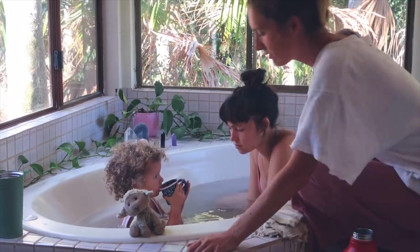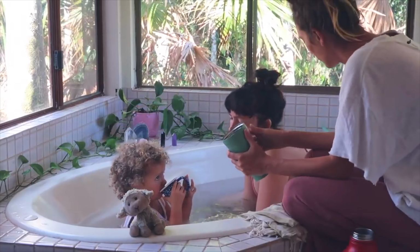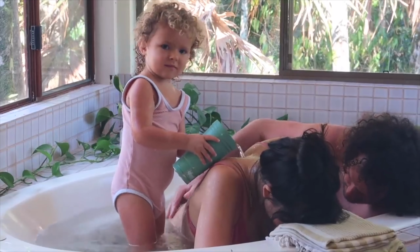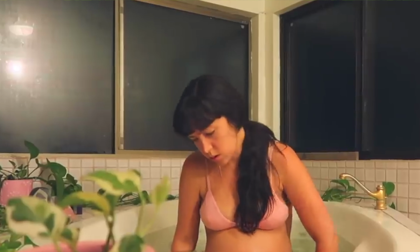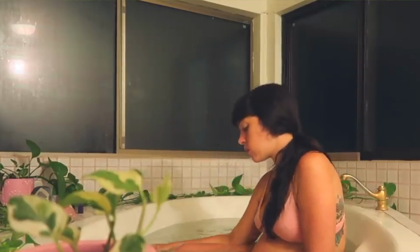I love that their baby was integrated in their birth and she wasn't like a nuisance at all. She fit in so perfectly. She was helping her mom by pouring water on her mom's back. So smart and intuitive. I loved that they had the leaves around the bathtub. Great way to incorporate nature in their birth.